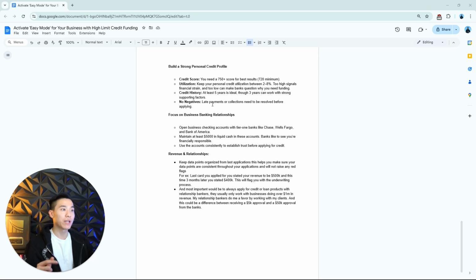What we want to do next is focus on building banking relationships. What does this mean? You want to open a business checking account with tier one banks like Chase, Wells Fargo, or Bank of America. You want to maintain at least $5,000 liquid in these accounts. Banks like to see that you're financially responsible, and by using these accounts consistently, you establish trust before actually applying for credit.